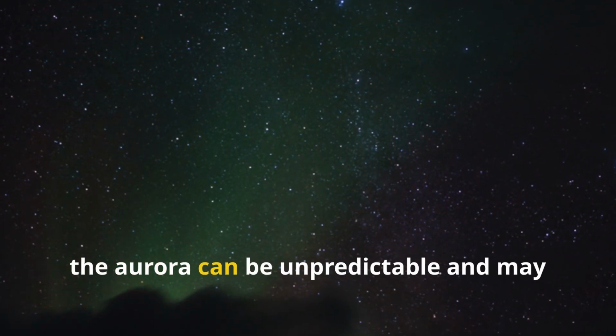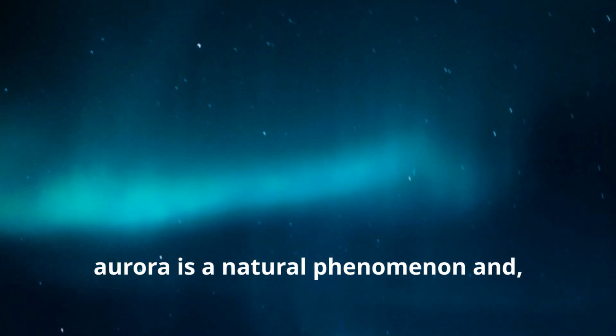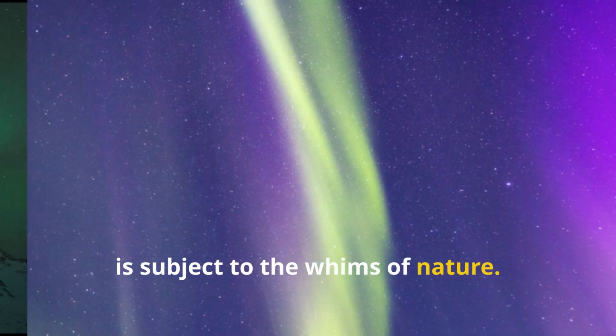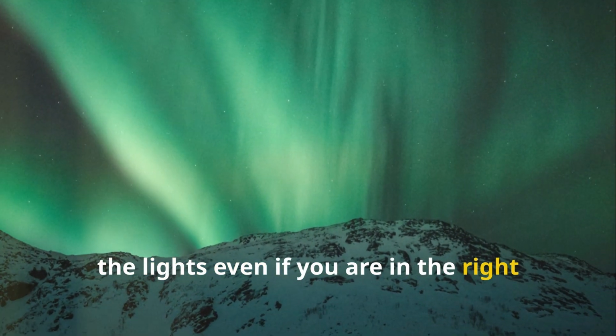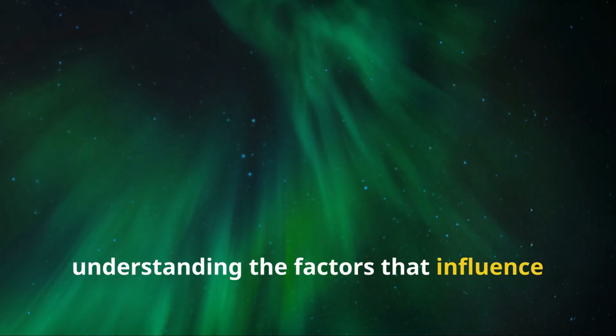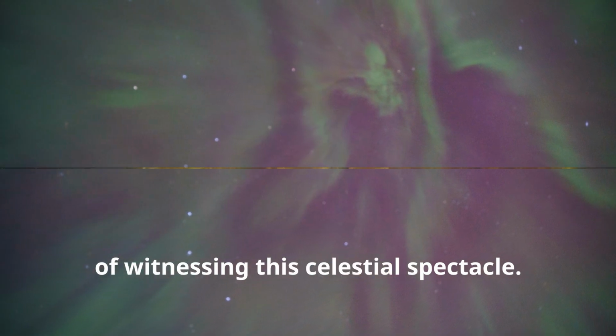However, the aurora can be unpredictable and may appear at any time during the night. It's important to remember that the aurora is a natural phenomenon and, as such, is subject to the whims of nature. There is no guarantee that you will see the lights even if you are in the right place at the right time. However, understanding the factors that influence auroral activity can increase your chances of witnessing this celestial spectacle.